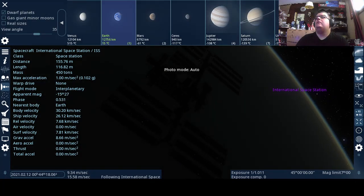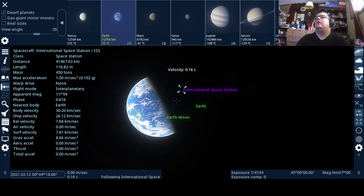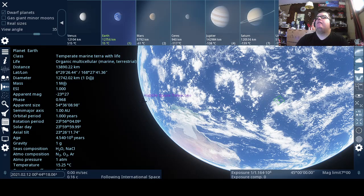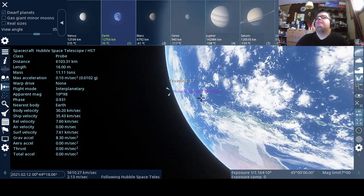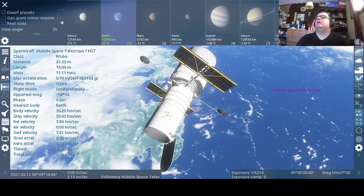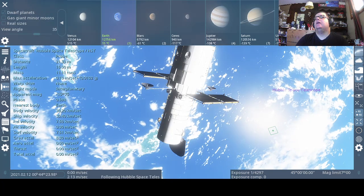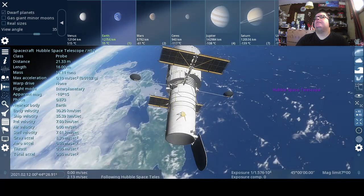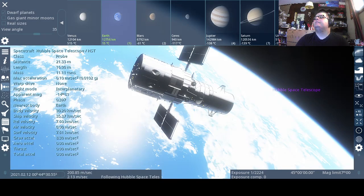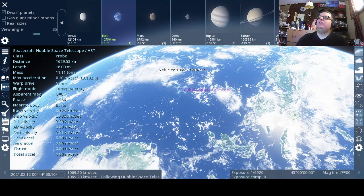Turn on the auto. And now let's see the Hubble Space Telescope. Trying to find it. There we go. Hubble Space Telescope. This is what it would look like in real time. It's constantly moving. Yeah, it's very small. It's only about 16 meters in diameter, so it's only visible up close.